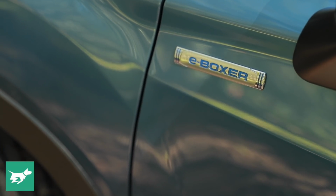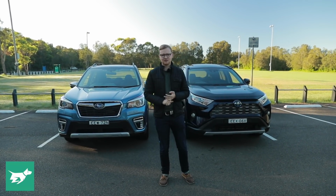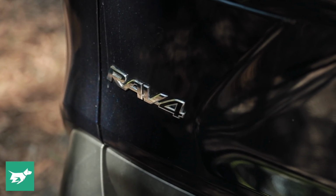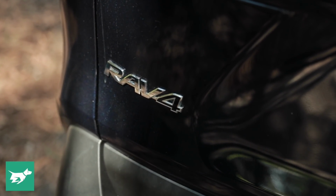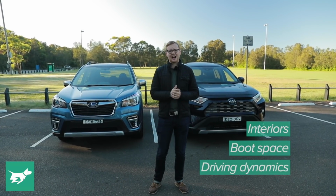So in today's video, we're going to be figuring out which is the best hybrid powered mid-size SUV you can buy in Australia right now. We'll start with the RAV4, which has been such a benchmark for the last 12 to 18 months or so, and then we'll check out how the Subaru differs.